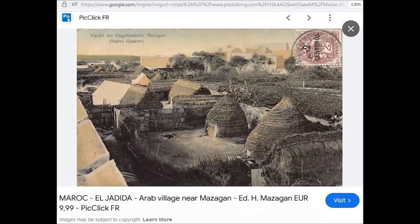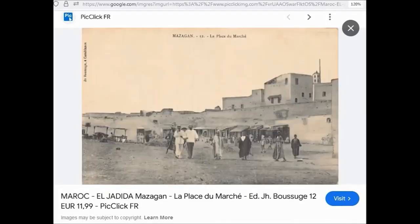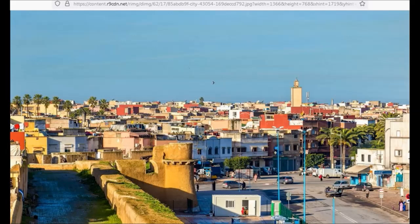So many people will imagine there was big city there, Al Jadida. Al Jadida is a star fort, and you could see what it looks like at the time. And here, you will see what it looks like today. So where did these people come from? Why did they need education? Why did the Europeans open up these Arabic schools so that they could learn Arabic?